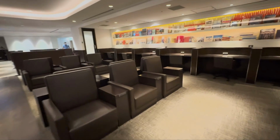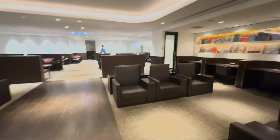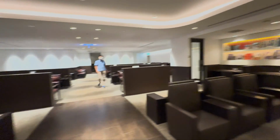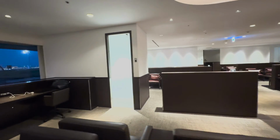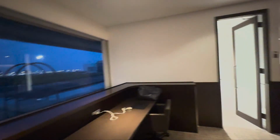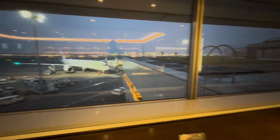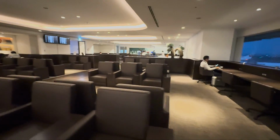And here you see plenty of seating. I was here very early. I had a very early departure out of here, but really not much to this lounge. You had restrooms and showers back up front, and probably the best part is the view you have, and that's the aircraft that I was going to be flying on that day.